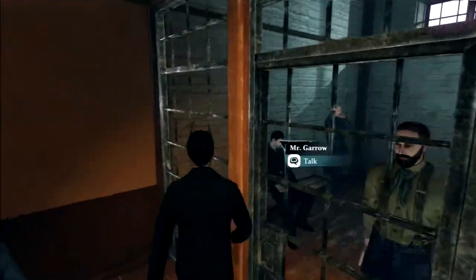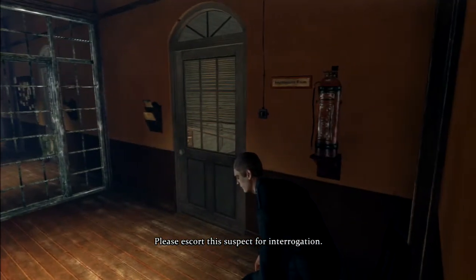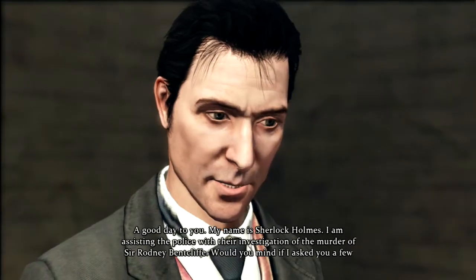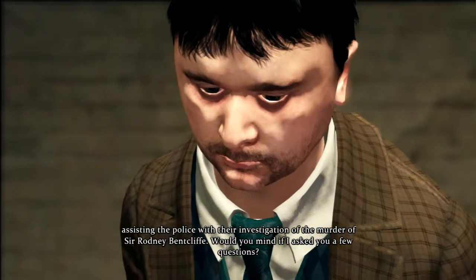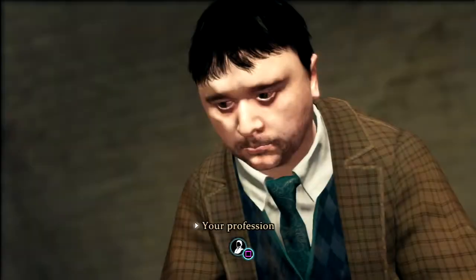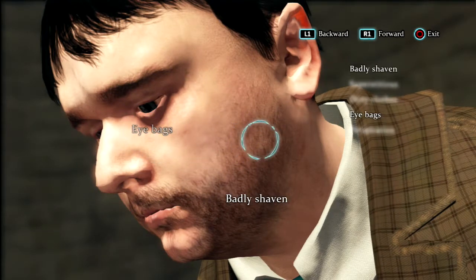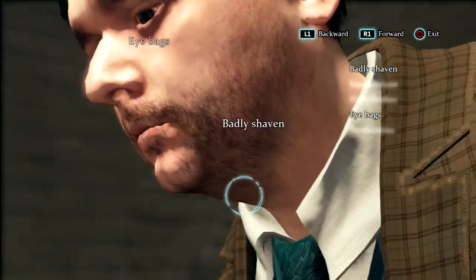I think we should start with Garrow because he had blood on him. Please escort this suspect for interrogation. A good day to you. My name is Sherlock Holmes. I'm assisting the police with their investigation of the murder of Sir Rodney Bentcliffe. Would you mind if I asked you a few questions? I am Tristram Garrow. He's in quite a state, this gentleman.